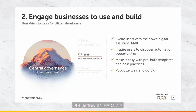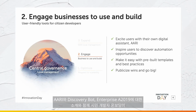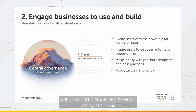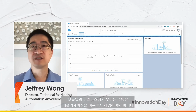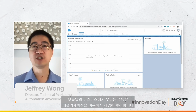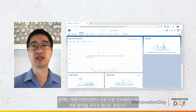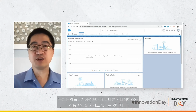Now I'm going to turn it on over to Jeffrey, who's going to show you ARI, DiscoveryBot, and Enterprise A2019, and how easy it is to onboard citizen developers. Jeffrey? Thanks for the intro, Laura. In today's business, we have a magnitude of applications that we have to work with. The problem is that each application has its own interface and ways of doing things.